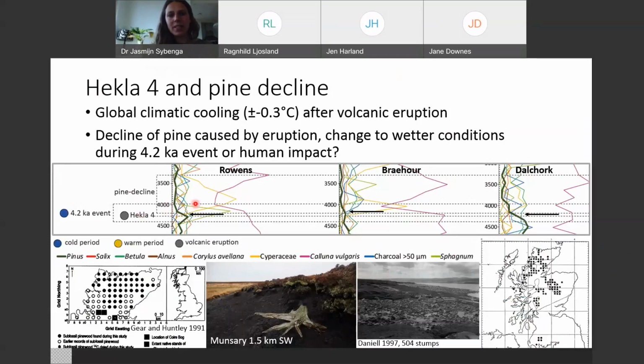It's been said before that the Hekla 4 eruption, an eruption of a volcano in Iceland around 4,200 years ago, is the cause of a decline in pine trees around northern UK. And as you can see, at this time the pine trees, which I highlighted a little bit, are indeed declining, here as well, and here as well. There are not many pine trees left in the area to begin with, but there does seem to be a signal that even the trees that were present declined further.